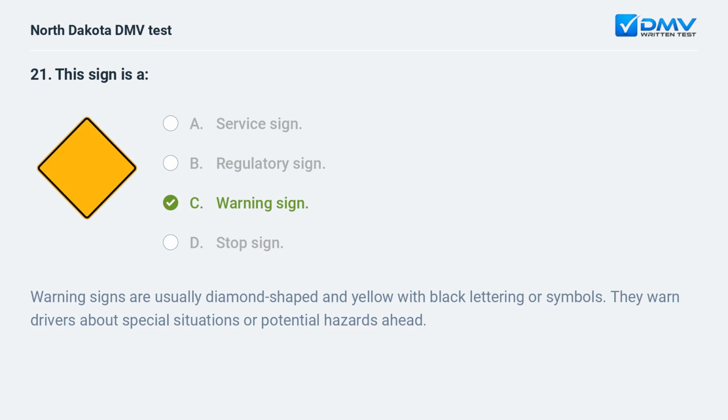Warning signs are usually diamond-shaped and yellow with black lettering or symbols. They warn drivers about special situations or potential hazards ahead.